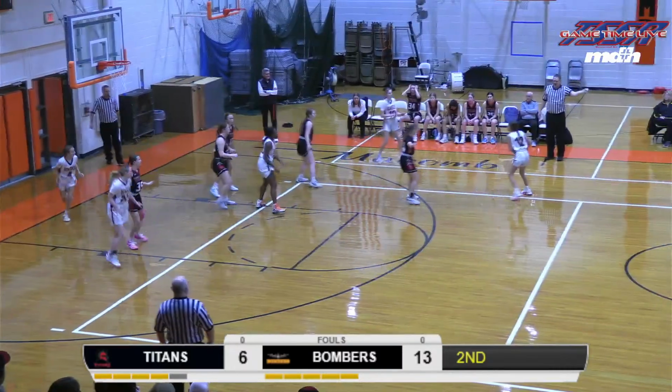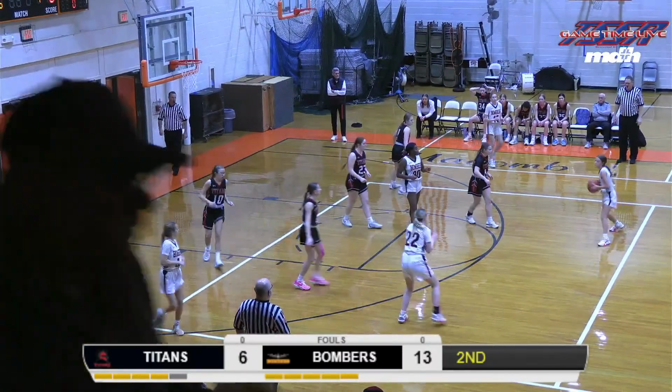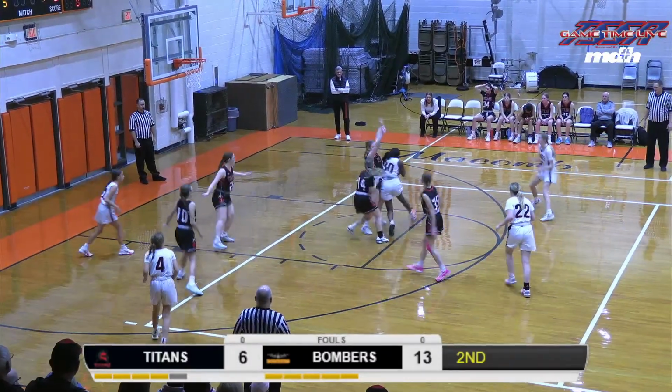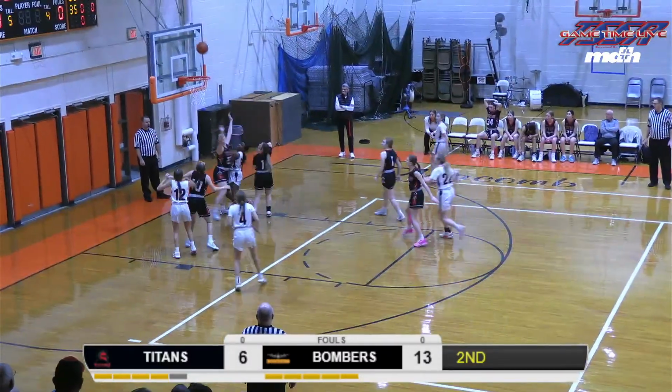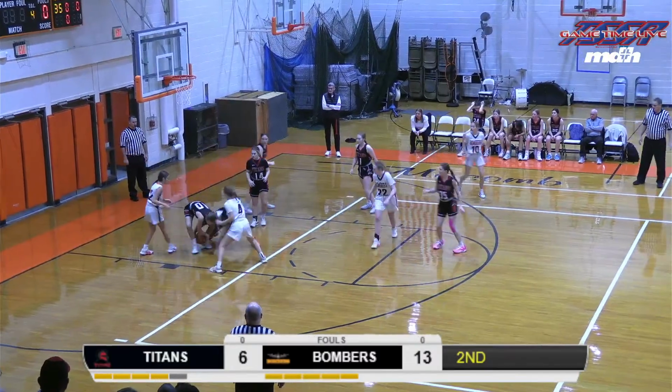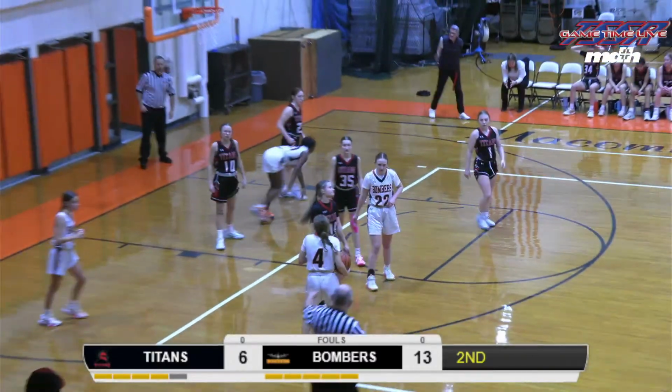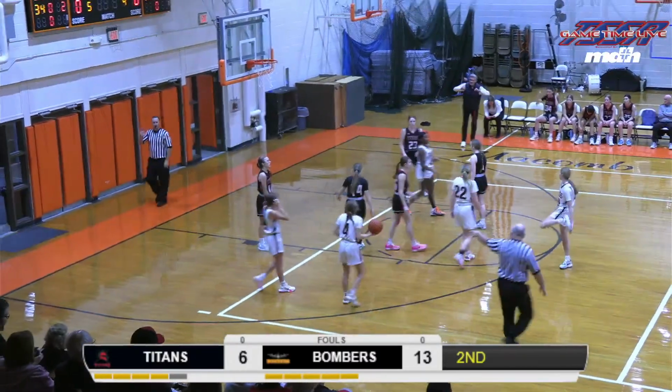Here in the first half of play, Platt with it, now top of the key off the inbound. Gets it over for Hare on the left wing, quickly into the corner for Wilson. Wilson finds Hines around the free throw line, dribbles around the defender, throws up the shot, can't get it to fall. And Hines on the floor once again, able to secure another offensive rebound, and we're going to have a foul there.